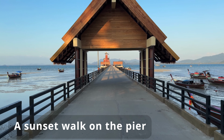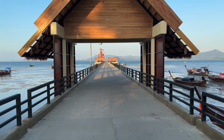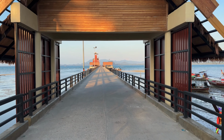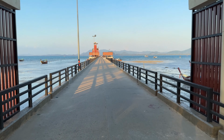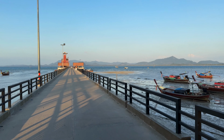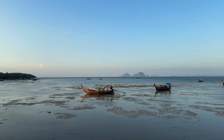So here's the Koh Mook Pier where you'll likely arrive. I was going to do a bit of filming when we arrived here at noon today, but it was just blistering hot and there wasn't a lick of wind, and I just thought we've got to get to our place. But we've come out tonight and it's windy and oh, it's just so beautiful.